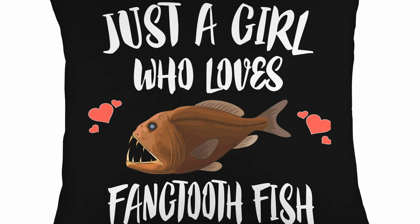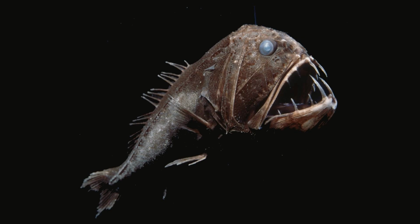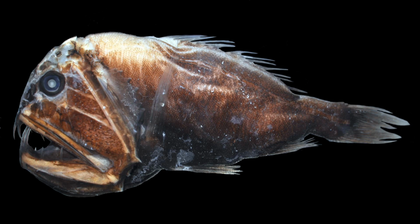Its body is compressed and tapered, and its scales are covered in small, bony spikes. It has dark blue to black skin, which helps it blend in with its surroundings in the deep ocean. The fangtooth can reach up to a foot long, but most individuals grow to around 6 inches in length.